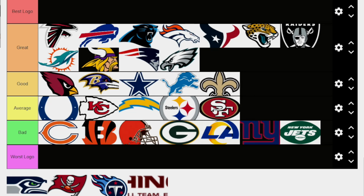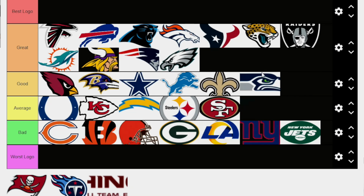San Fran, I think, is in the same place. It's kind of like the Steelers. It's just the same colors and the same fonts. It just doesn't look as good compared to the great and good. Seahawks, they're going to be in the good. I do like the Seahawks logo a lot, actually. The colors look nice. The gray at the bottom doesn't look the best, but it's fine. It works. The Seahawk does look a little bit weird. It is something I do got to say. That's why it's not in the great. But it is actually a very good logo, and I really like it.